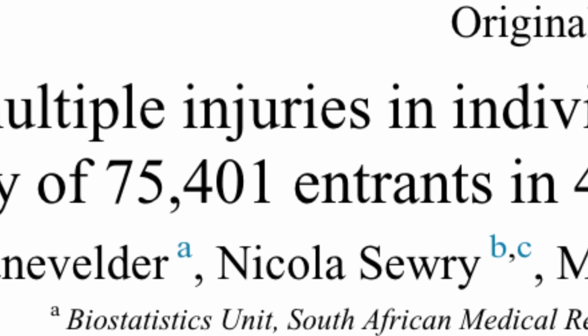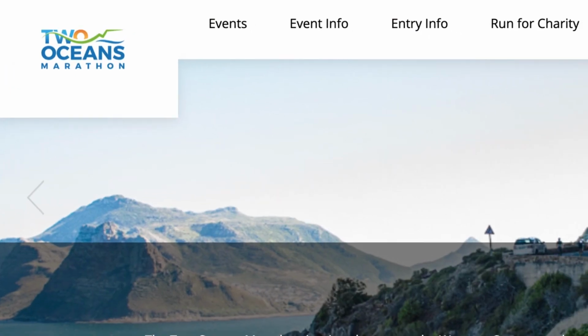But silly acronyms aside, this study is pretty good. And by the title, you already know that we looked at 75,401 participants, so that's a pretty good sample size. And it was a retrospective study, so the researchers actually looked back at information that had previously been gathered, and this information had been gathered from the Two Oceans half marathon and ultramarathon. The ultramarathon was a 56-kilometer event, and they looked at 4 years between 2015 and 2019.